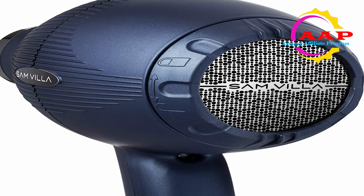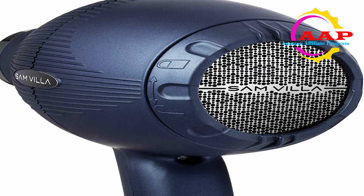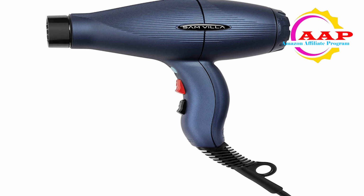Number 1. Sam Villa Light Professional Ionic. Included attachments: 2 different shaped concentrators. Cord length: 8 feet 10 inches. Reasons to buy: conveniently compact, effective concentrator nozzles, dries without over drying.